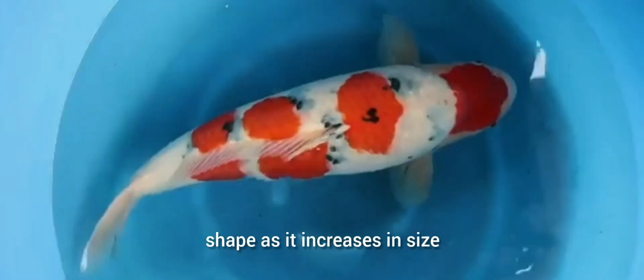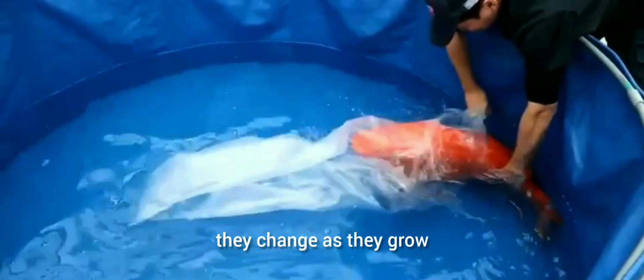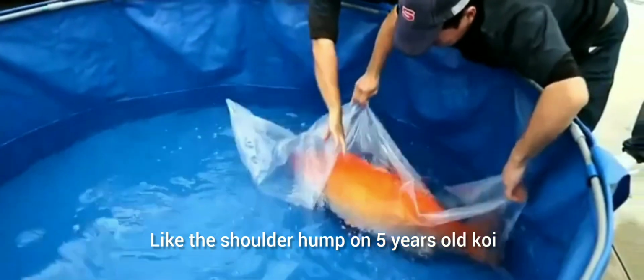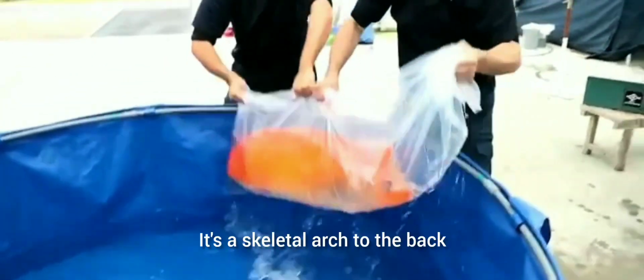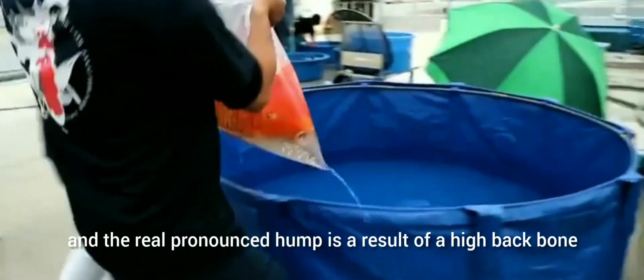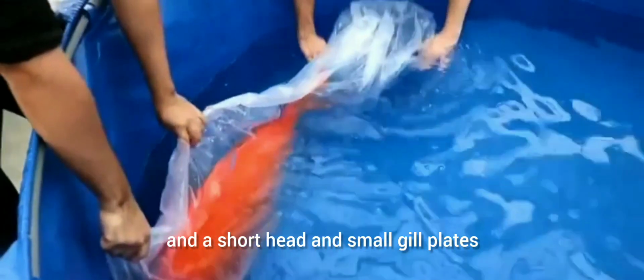Many people ask this: is it normal for koi fish to change their body shape as they increase in size? Because I see that juvenile koi are all torpedo shaped, while several adults, mostly large ones, have irregularities in their bodies, such as a large shoulder hump. The answer is, yes, they change as they grow. Like the shoulder hump on a 5 year old koi, as I understand it, is the bone structure. It's a skeletal arch to the back, and the real pronounced hump is a result of a high back bone, and a short head and small gill plates.